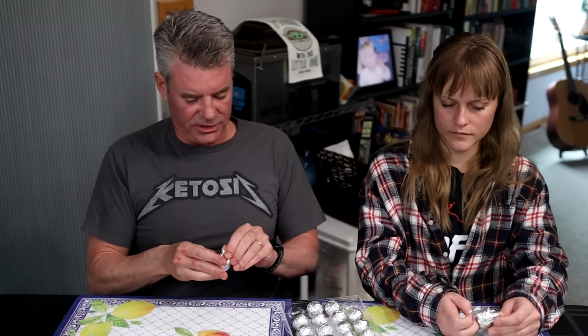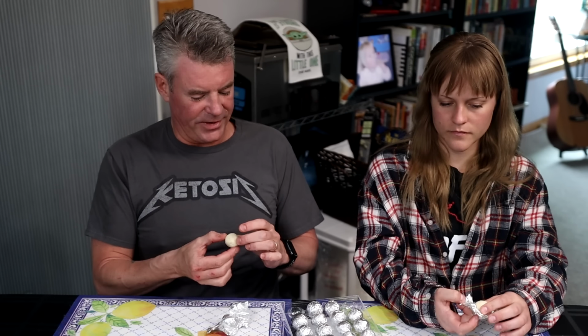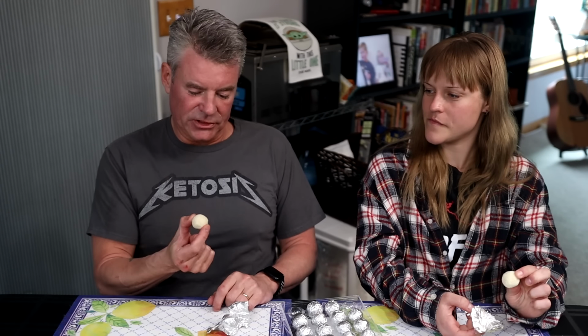So I don't know if these are all going to be the same consistency all the way through, or if there's something on the inside. I hope there's something on the inside. Oh. Looks kind of dry. It does. I noticed that too. It looks, yeah, kind of like a dry ball of Play-Doh. Yeah. Kind of.